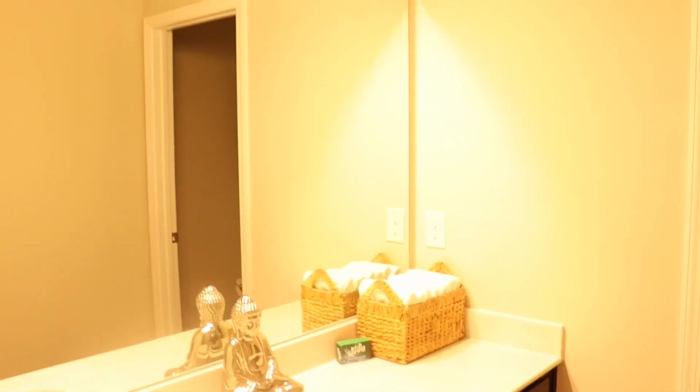So this house has 2.5 bathrooms. So this particular bathroom is for 3 rooms, and you can see there's so much space even in the bathroom as well. So anything, you have towels, you have soap or any sort of liquid, you can put it down there.